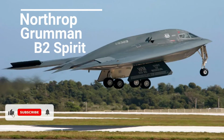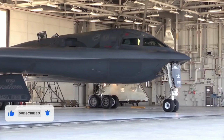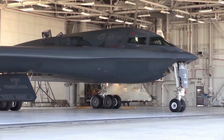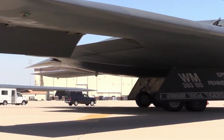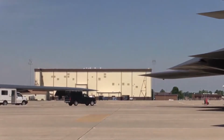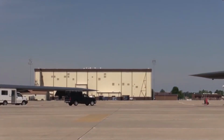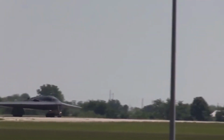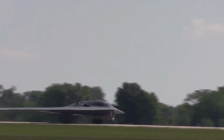Northrop Grumman B-2 Spirit. Futuristic in appearance, the B-2 first flew in 1989 before finally entering operational service in 1997, with the type being actively deployed over Kosovo in 1999. Designed to be a strategic nuclear bomber, the B-2 utilizes stealth technology to hide from enemy radar, something that remains a closely guarded secret today.